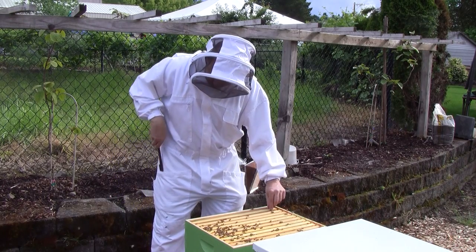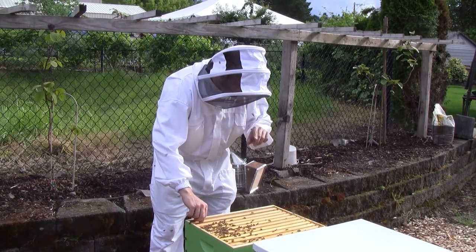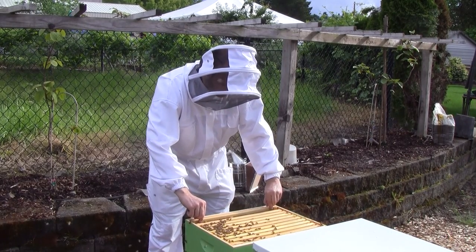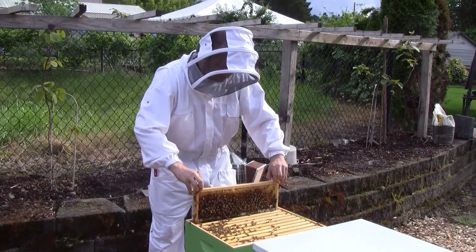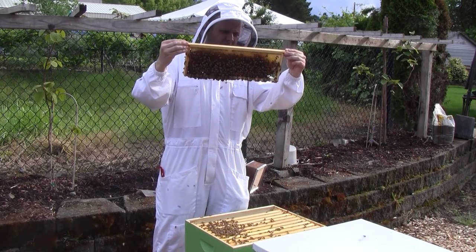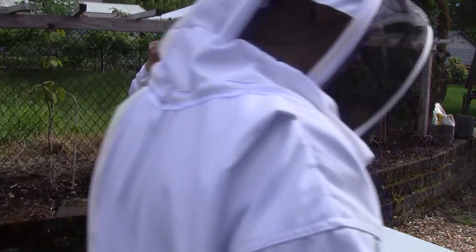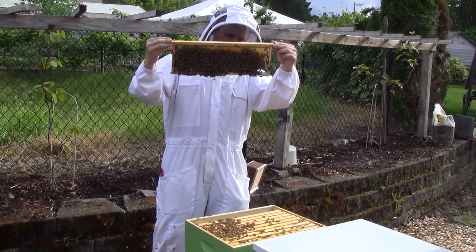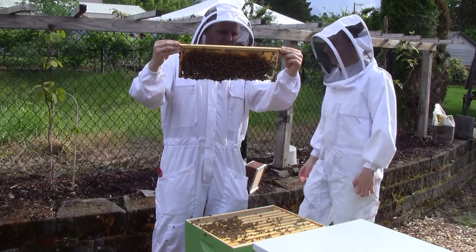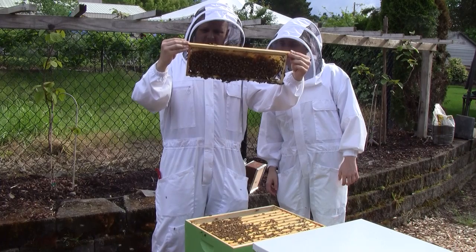I'm interested to see how much brood is in this one. Brood nests look good, up in the top two boxes. They're filling this drone comb with honey. Good for them. There is some drone comb, mostly worker comb, but filling it with honey and pollen.